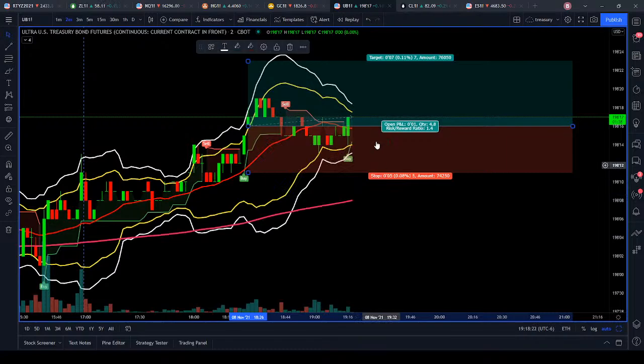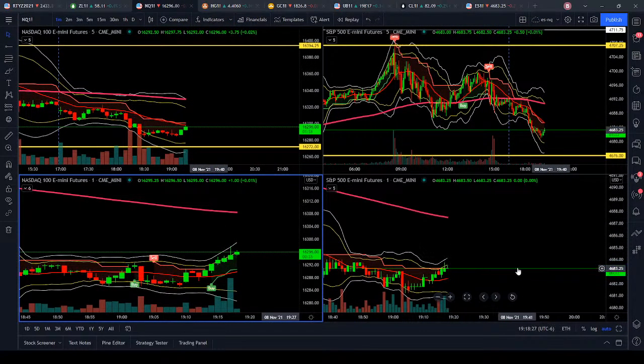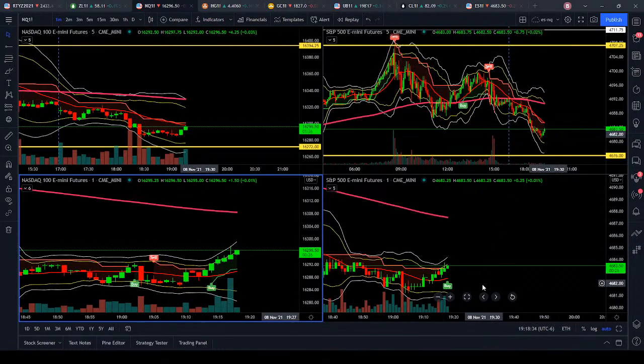ES. No, I'm sorry. Yes, it's giving us a buy signal as well. It's also still well below that EMA line.